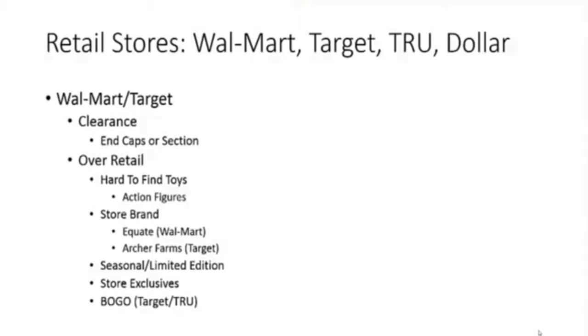One of the ways to drive down your cost is the BOGOs. Target and Toys R Us have more of them. I don't know that I've ever seen Walmart with a BOGO deal, but that would be buy one, get one. Whether it's buy one, get one free, buy one, get one 50% off, buy one, get one 40% off, you can combine a lot of those BOGO offers to drive down your cost.